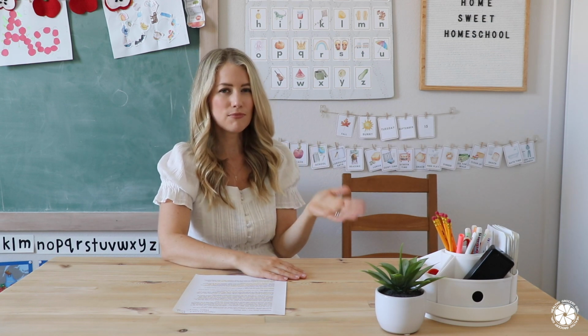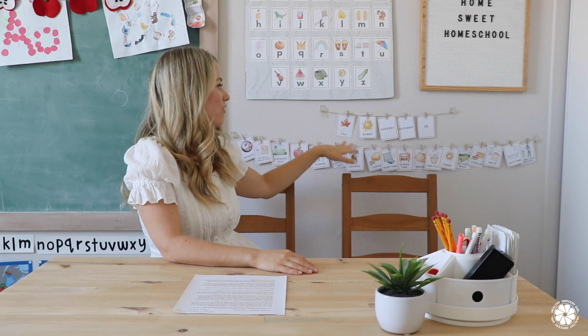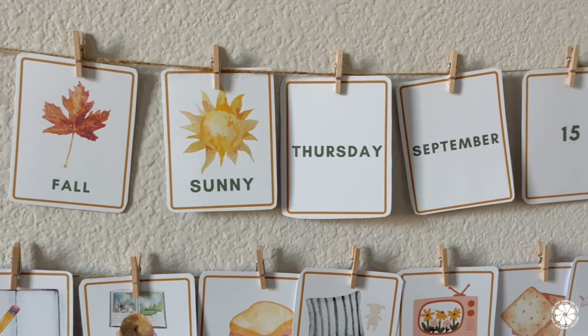There's a letter and then a coordinating picture. Most of them are fruits and veggies, but there's also other foods as well. And then below here, I have our calendar and our daily rhythm cards.